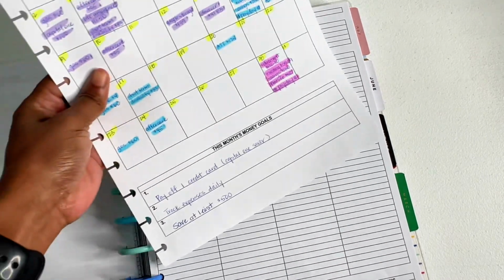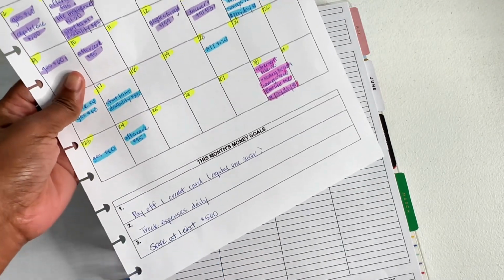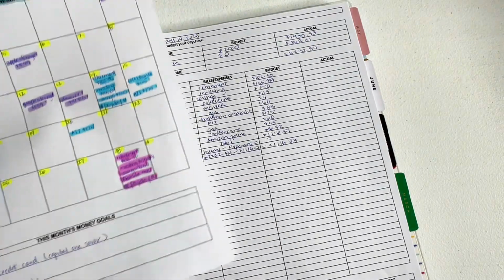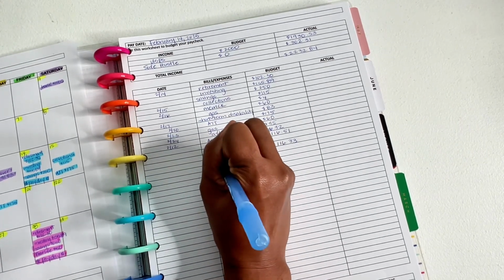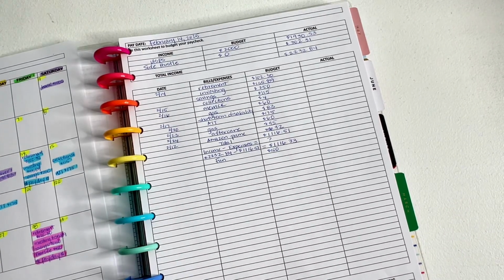As you can see right here, the goal for this month is to pay off one of my credit cards, and the balance on that credit card is around $990. But the first thing I'm going to do is set aside a little bit of money for fun, because of course I am a woman that likes to have fun. I like to do different things. I like to go out to eat, and I like to do that type of stuff. So I am going to put $100 set aside for fun. And then I'm also going to set aside some money for my mortgage payment.